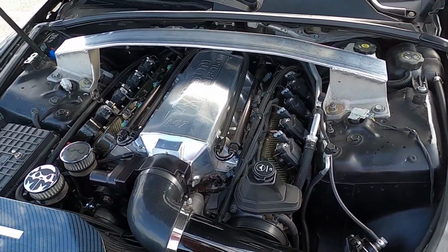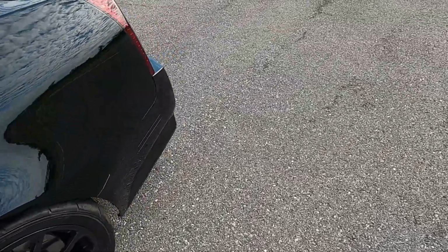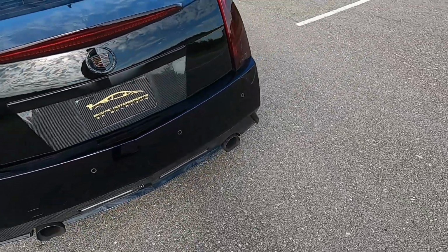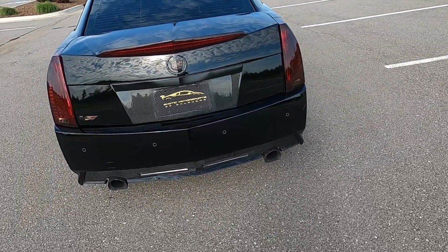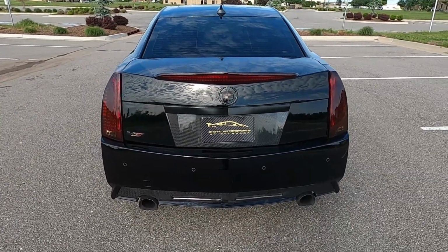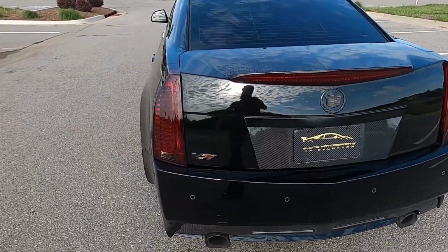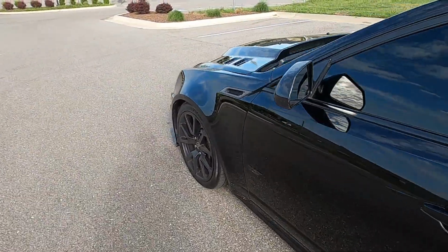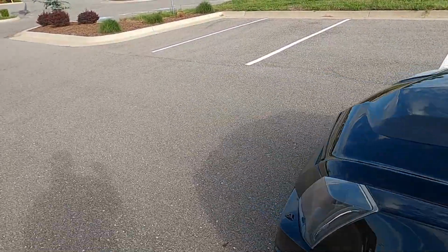It sounds very healthy, it runs very good, and it sounds amazing when the turbos come online and the car starts moving. It's really a feeling and a sound that's incomparable to much else. Back here you can hear from the exhaust, it's very healthy and the idle's very consistent. It sounds really good, especially with the smell of ethanol behind it that really kind of ties the whole street car experience together.